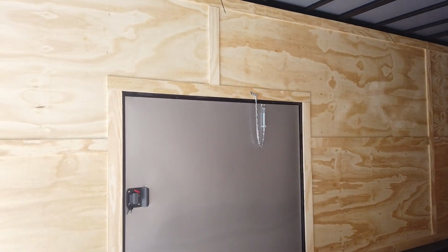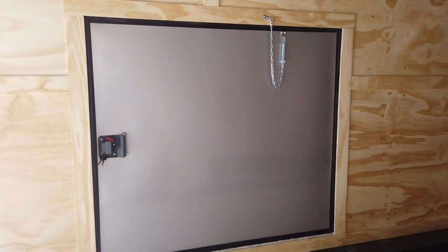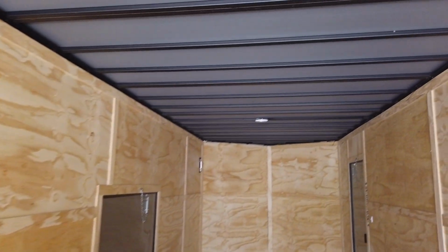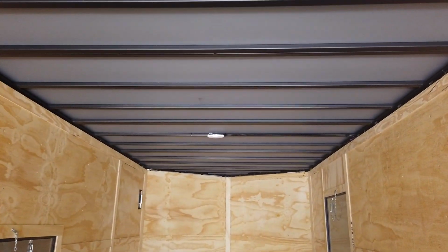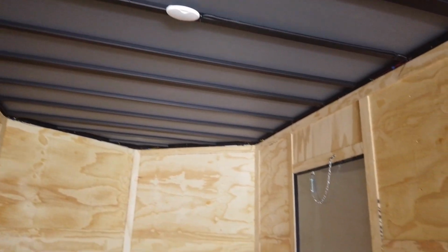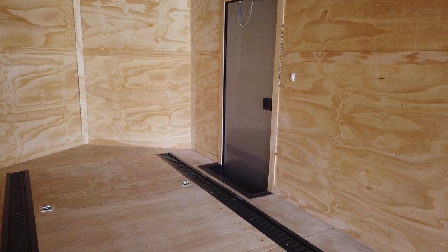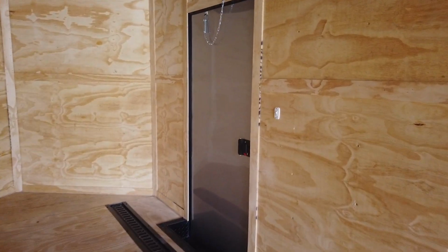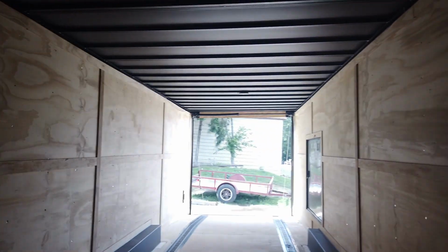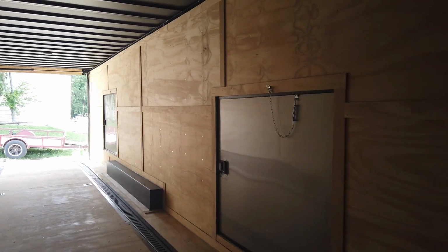This trailer has 2 escape doors on your driver's side, equipped with bar locks. There are 2 12-volt dome lights at the front and back of your trailer. We have our 36-inch door from the inside with a step, as well as the light switch. We have the 2 escape doors on the driver's side.